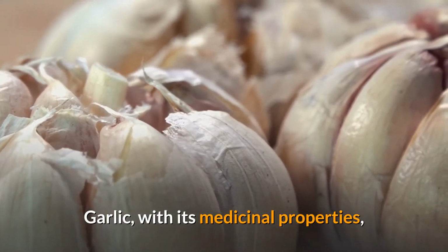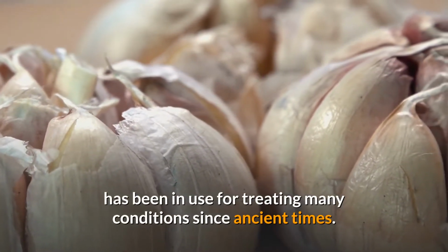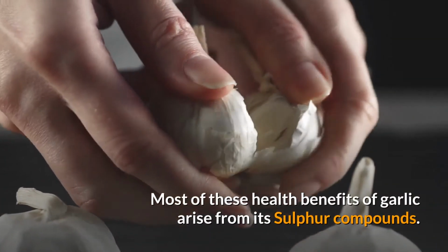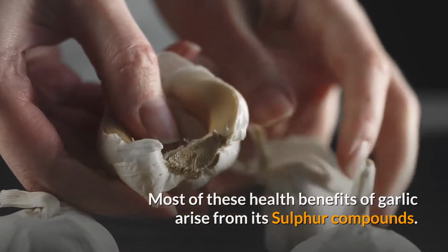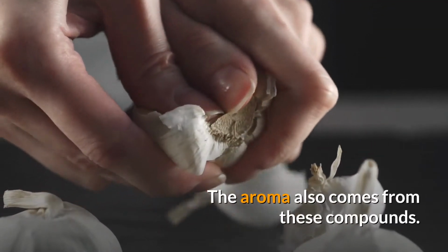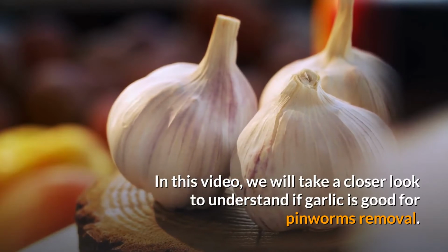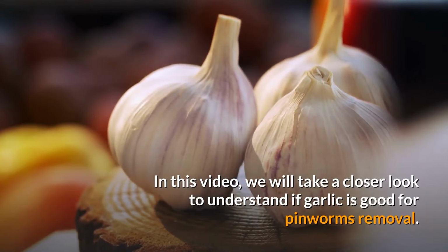Garlic, with its medicinal properties, has been in use for treating many conditions since ancient times. Most of these health benefits of garlic arise from its sulfur compounds. The aroma also comes from these compounds. In this video, we will take a closer look to understand if garlic is good for pinworms removal.